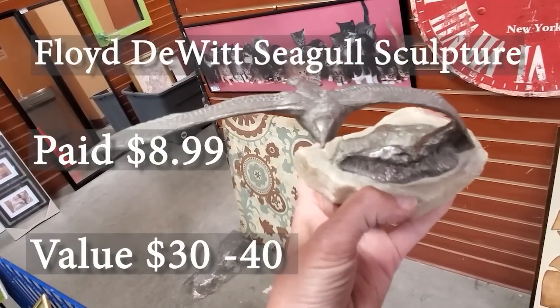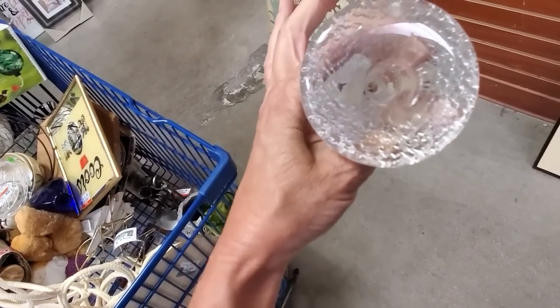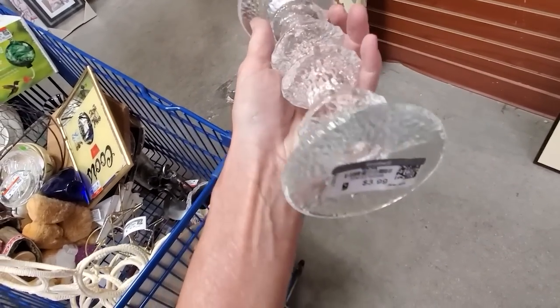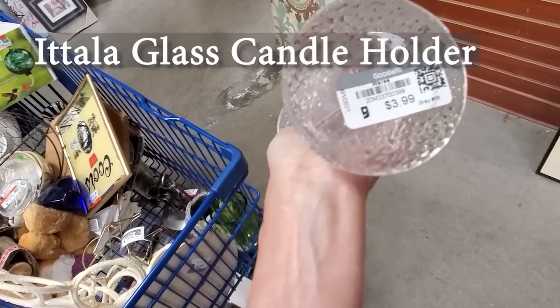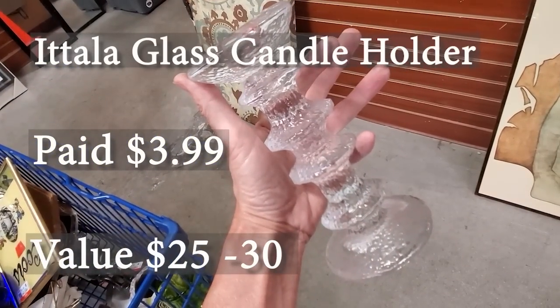There you go. I don't remember what this glass is called, but I remember it's good. And so that's why I picked it up. There was only one, it's $3.99. Maybe somebody remembers what this is, but I'm picking this up too.